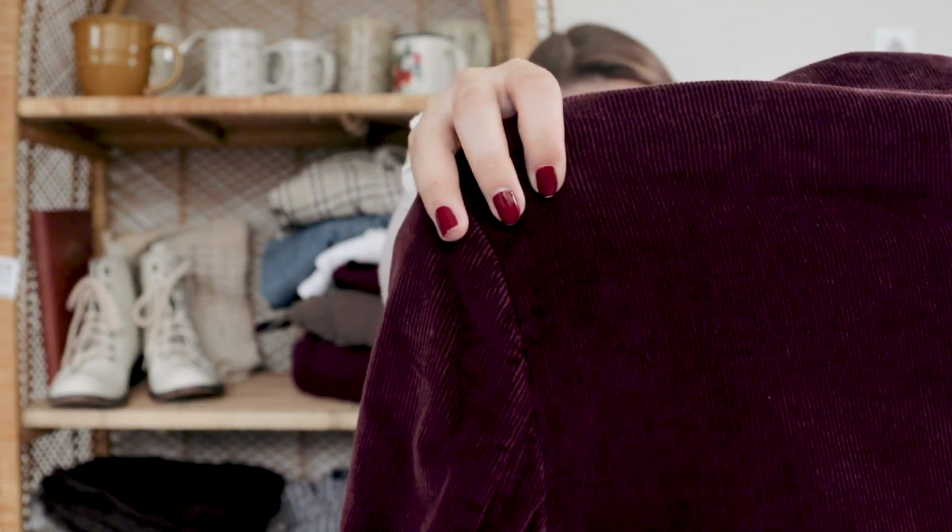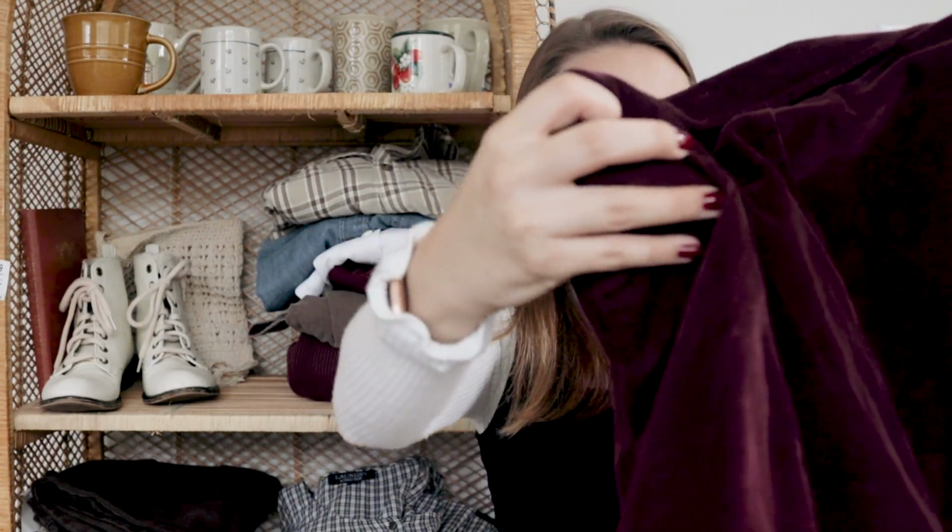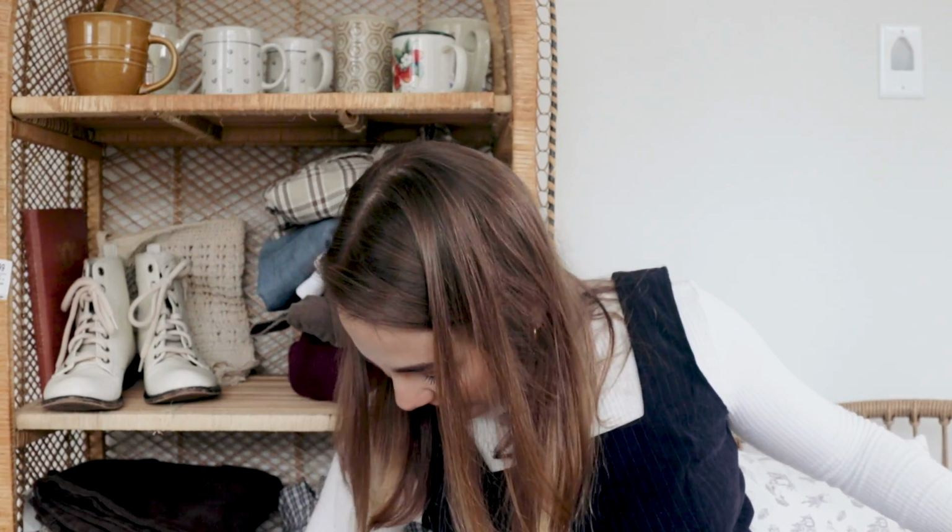I love corduroy for this fall. I'm so into it, and I think this is so cool. The pockets that it has and the 3 tortoiseshell buttons. So cool. This is maybe my favorite thing that I found.